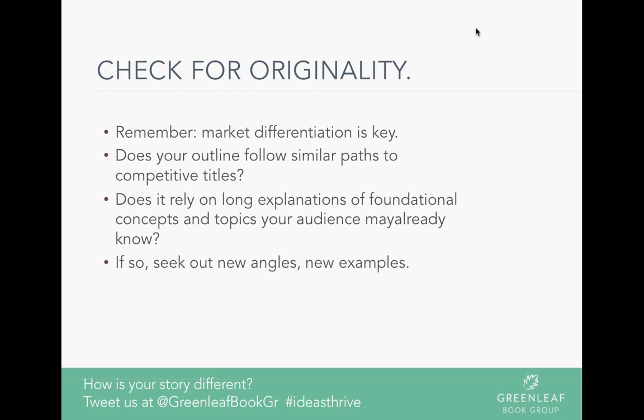Okay, great. And then I want you to check for originality. This goes back to what we started with. Market differentiation is key. It's so important these days. So many people are publishing books. Really, it's kind of astounding how many books come out each week.